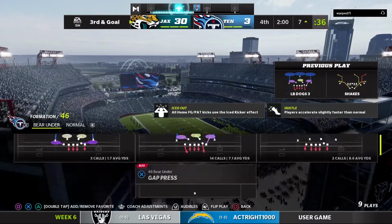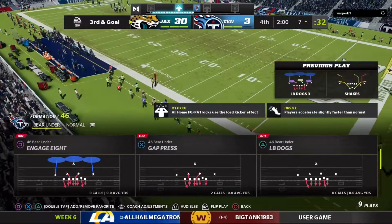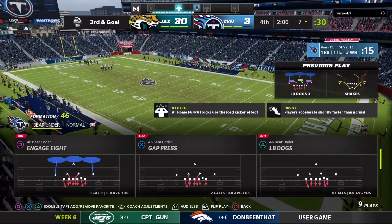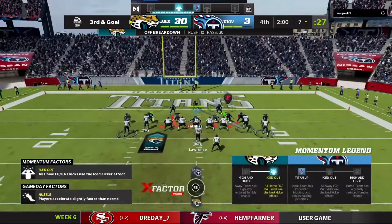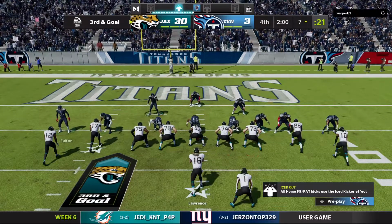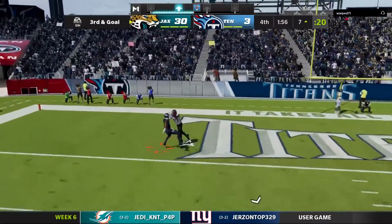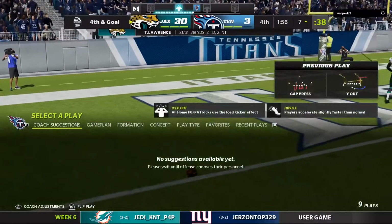Just two minutes remaining here in the fourth quarter of what has been a one-sided affair. So it's Jaguar football here as we welcome you back. They've got it third and goal here as they try to finish off their victory. From the gun, it's Lawrence. And a dangerous throw there as that's knocked down and incomplete.